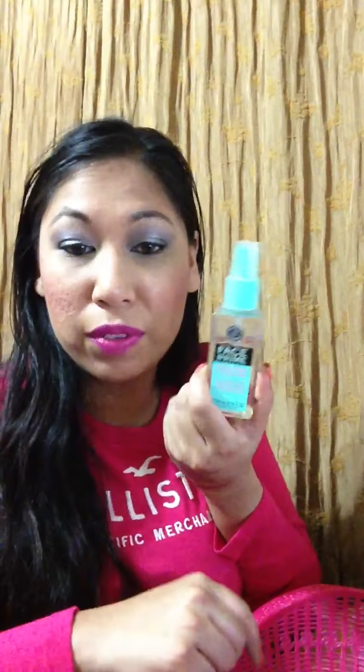I use that. My refresher of choice is the tea tree toner water. This thing is not finishing. So I'm just waiting for it to finish for me to make my homemade one. For mist and set, I'm using my Victoria's Secret. Really like this stuff. It's really good. I have a review. We'll link it.